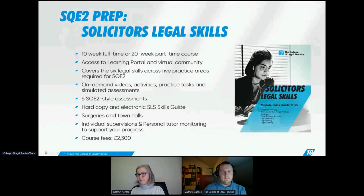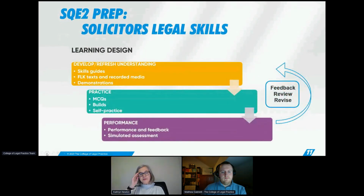We'll move on now to look at how we actually approach each element of learning. So it's very much a methodical way of learning, where each skill in each context is taught in this 3-step methodology. You start off with developing and refreshing your understanding: developing your understanding of how to undertake the skill, and refreshing your understanding of the legal knowledge for the practice area in which that skill is being considered. That's through your skills guides and a demonstration of that on a video, and also access to your functioning legal knowledge text and recorded media. So that's our SQE1 preparatory course materials there.